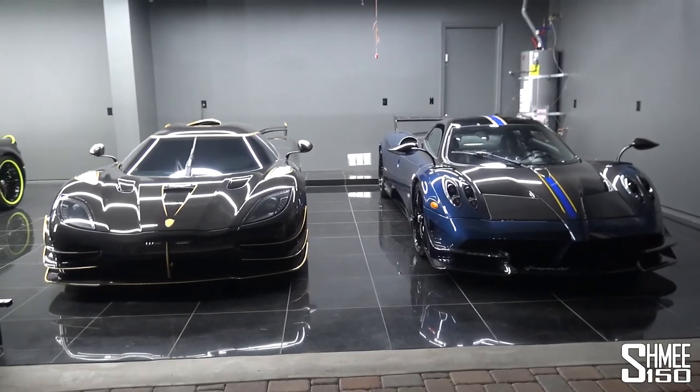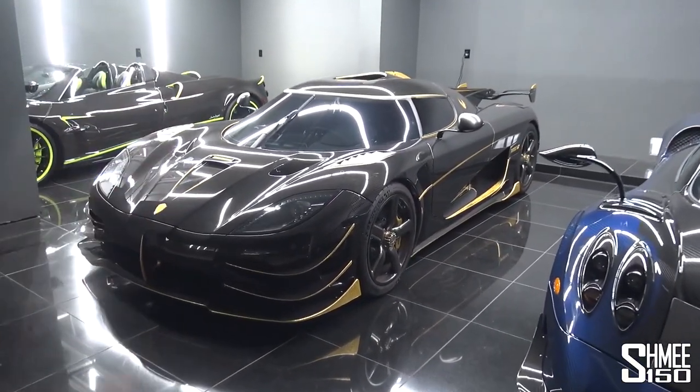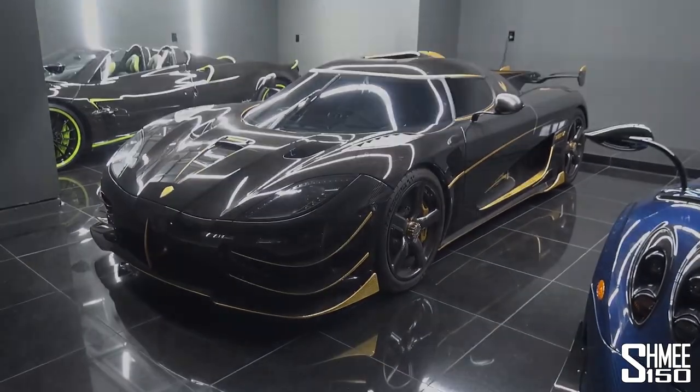Just look at these cars parked under the lights here. Then we will get this fired up, bring it out, and take it on out to go for a little ride.